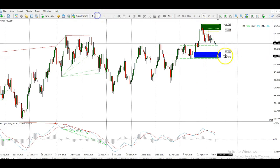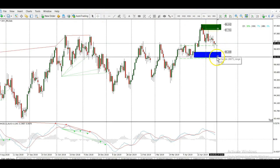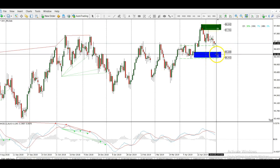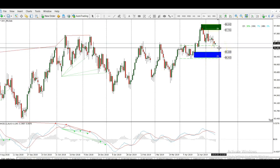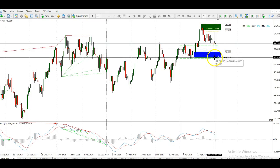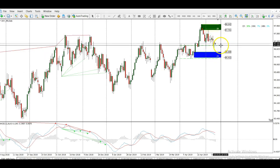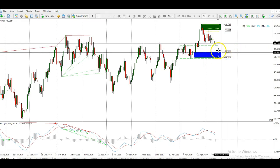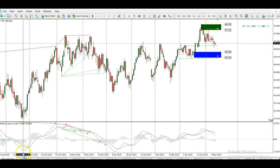I'm liking that this week they drop further down towards 96 to 96,700 area. Friday it did drop down below 97 as expected. So just expect that to continue lower this week.